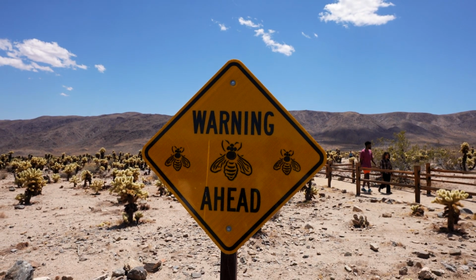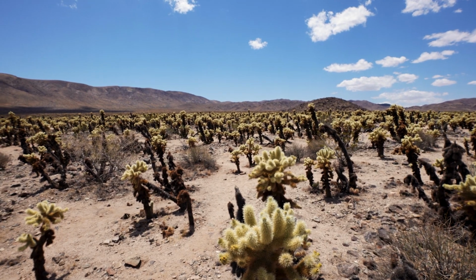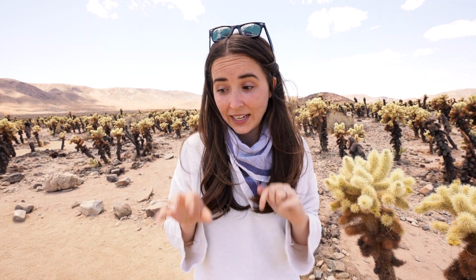Welcome to the Cholla Cactus Garden. We have just begun the about quarter-mile loop trail that they have here. It's really easy breezy. It's more of just a walking path, but it is in the middle of this amazing grove field garden of these teddy bear chollas. They are quite pokey.